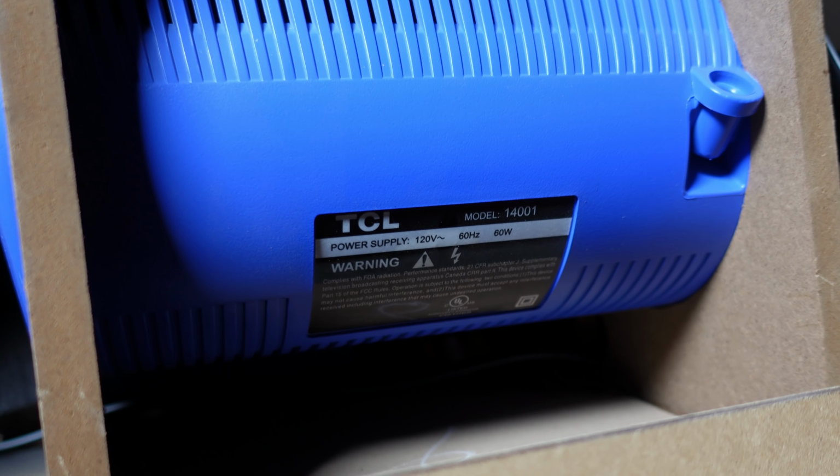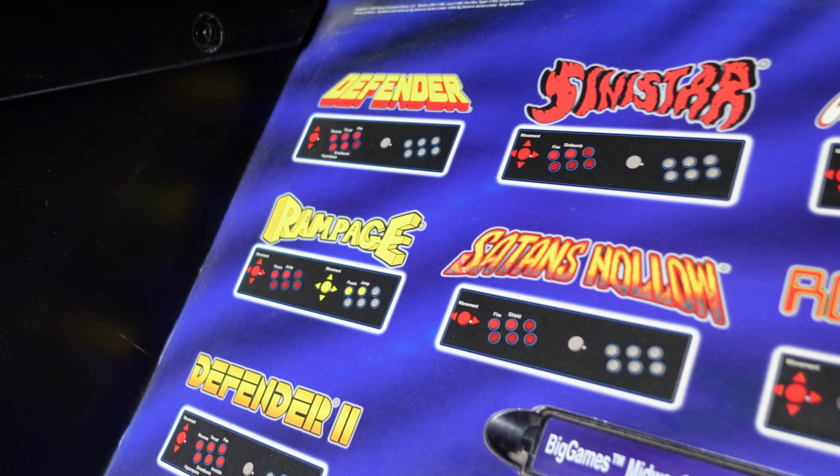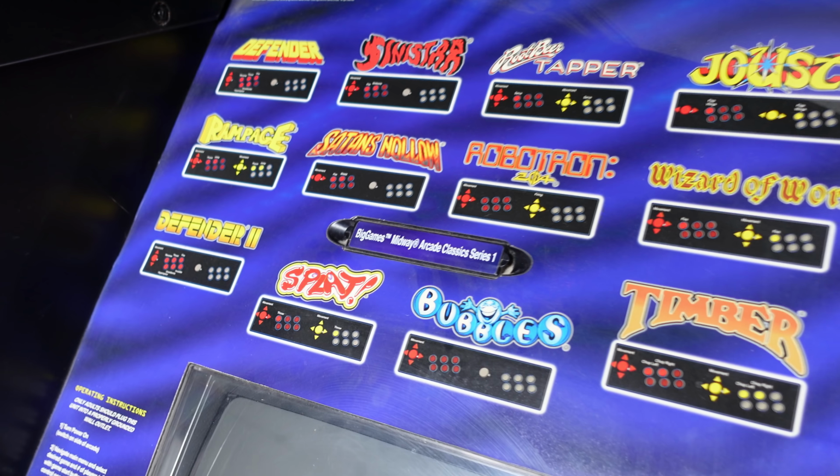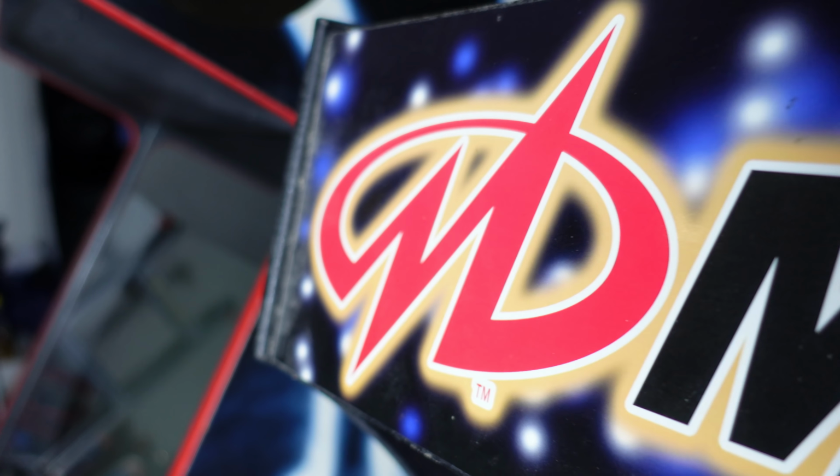The bezel actually shows you the games and how to play them. So it shows you what buttons you need to use to play each game. Just like the Revision 1 Arcade1up, or the Wave 1 as people in the community call it, the Wave 1 Arcade1ups did not have a light-up marquee, and neither does this. It's a piece of wood.